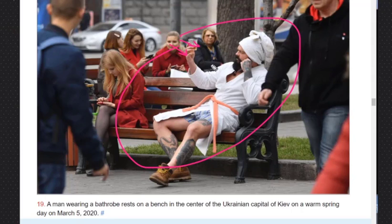Okay. A long story with the church. All right, it says a man wearing a bathrobe rests on a bench in the center of the Ukrainian capital of Kiev on a warm spring day. Relaxed. Yes, he is relaxed. Just a little bit bigger. He's relaxed.